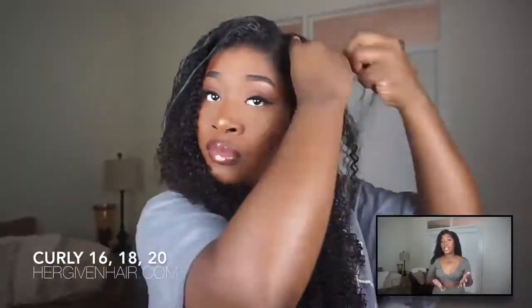The reason why I have curly is because you guys know that I'm obsessed with healthy hair. So I had to get curly because I felt like it would blend in more with the damage that I have in the front of my hair.